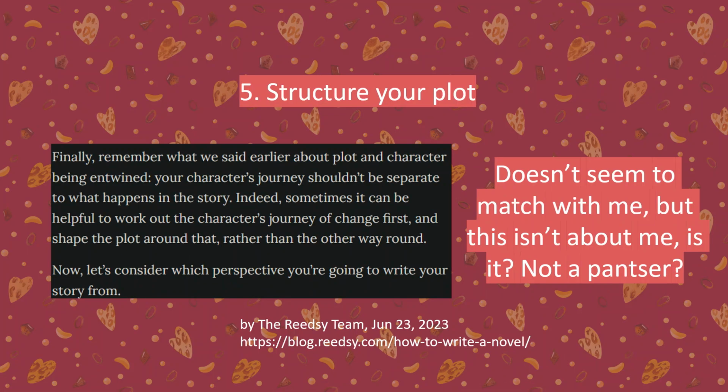It's fine. Okay, so finally, remember what we said earlier about plot and character being entwined. Your character's journey shouldn't be separate to what happens in the story. Indeed, sometimes it can be helpful to work out the character's journey of change first and shape the plot around that rather than the other way around. Now let's consider which perspective you're going to write your story from.